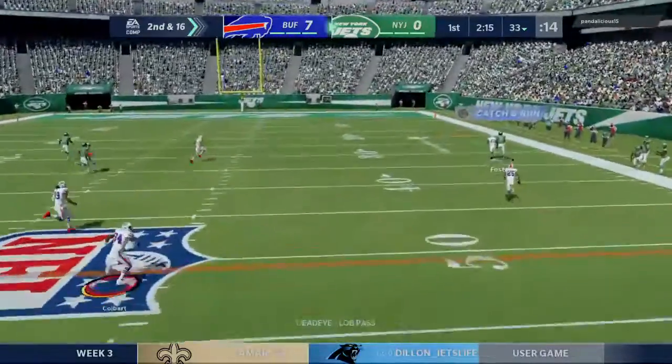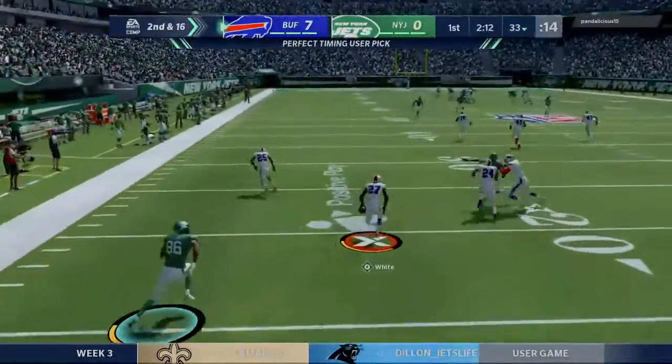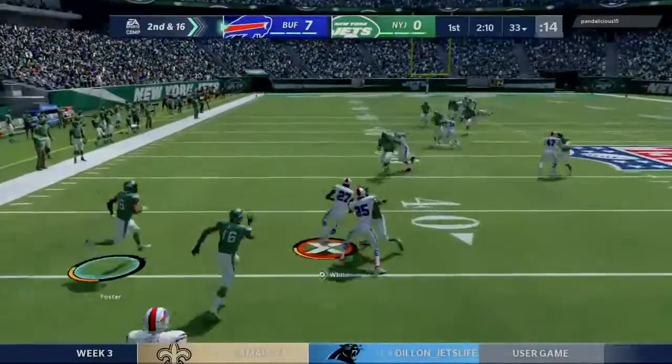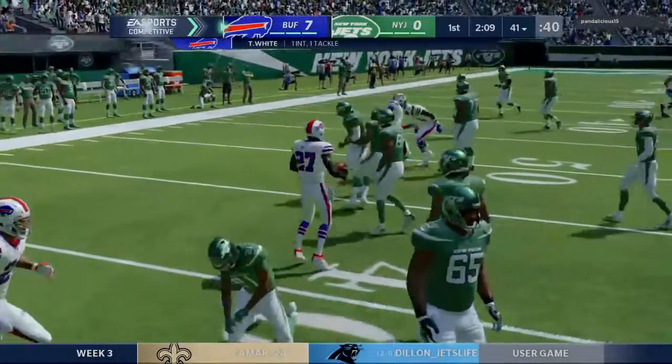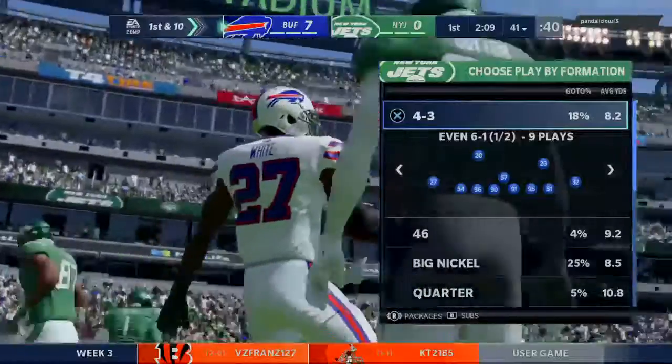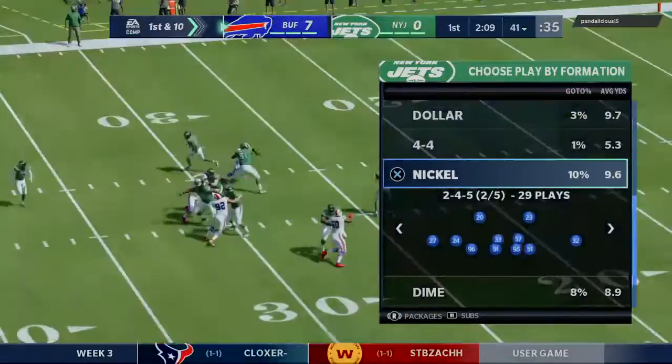He'll let it go deep for Foster. And this is going to be intercepted. Tre'Davious White with a pick. And he will take this all the way up past the 40-yard line. What a start defensively. Your offense goes out, gets the touchdown, and then you get the interception.